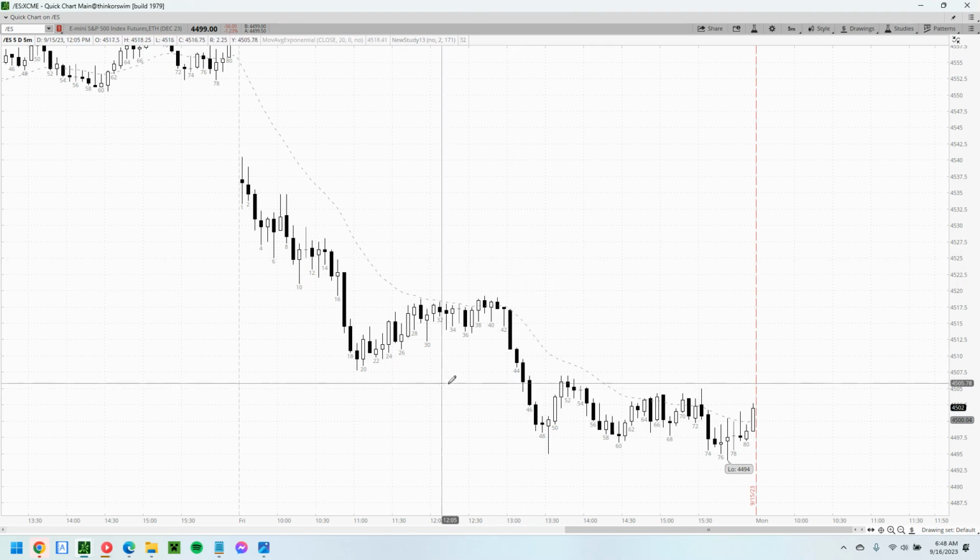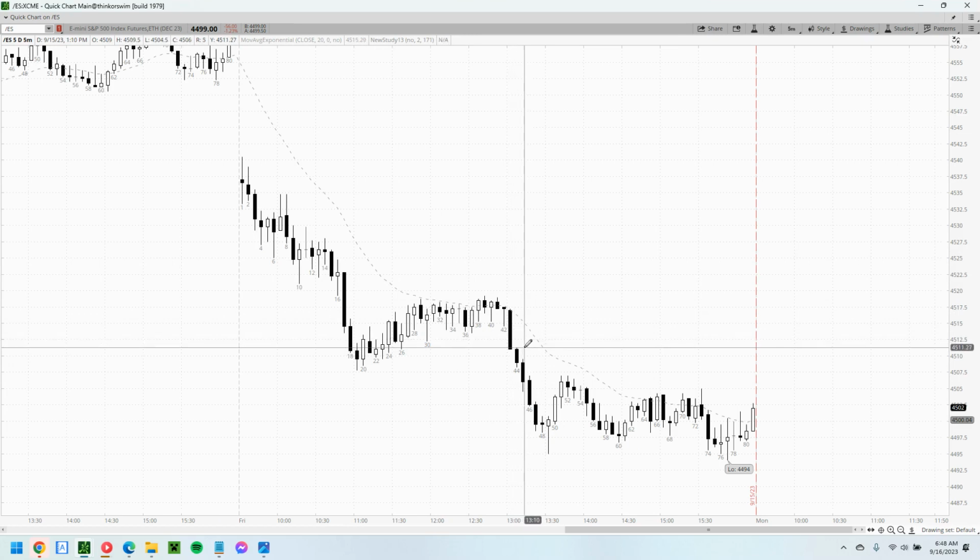But anyways, big follow through on 43. You kind of just got to sell the close of 43. If you really think about it, what are you going to get after 43? What are the bulls going to do that's going to make you want to buy? There's pretty much nothing they can do that's going to make you want to buy after bar 43.